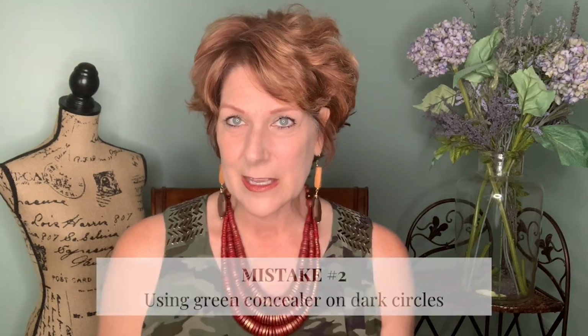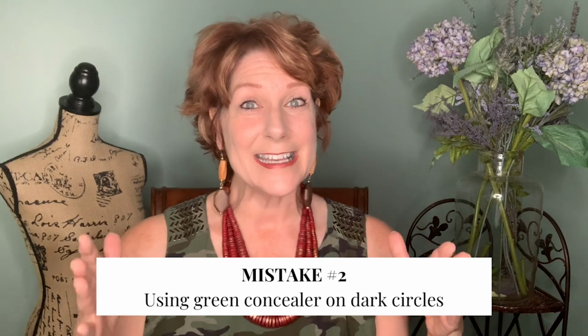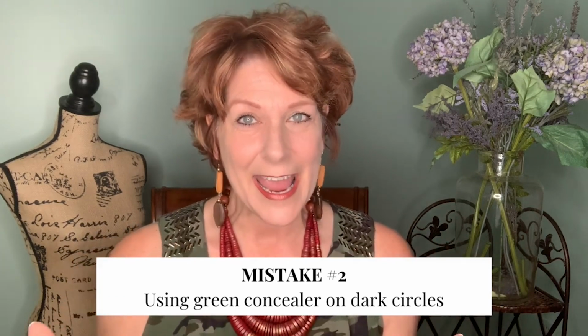The problem is, when you put that over your entire area, if you've got dark circles and you put that on top over the whole area, honestly, it actually accentuates them instead of hiding them. So you're better off to do my next tip. And that is, it's a mistake that you might be making, but I'm going to show you what to do instead of what not to do.